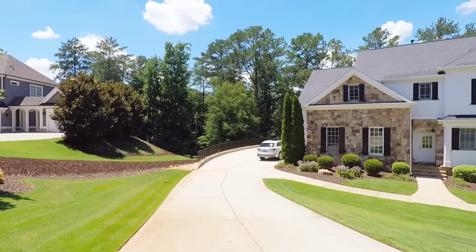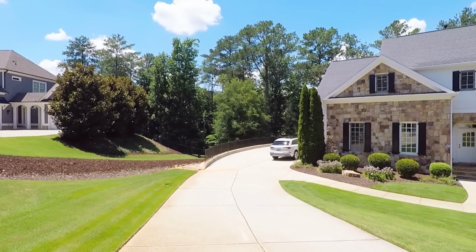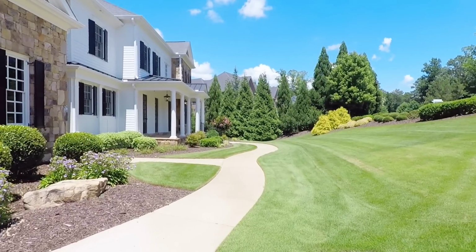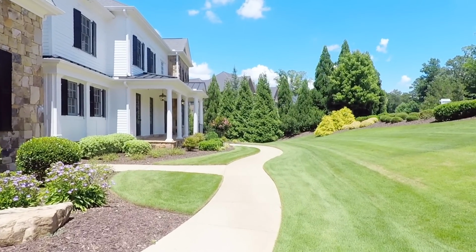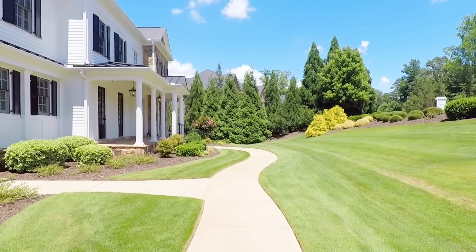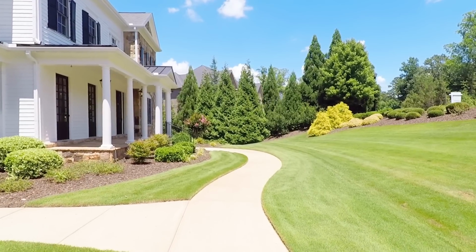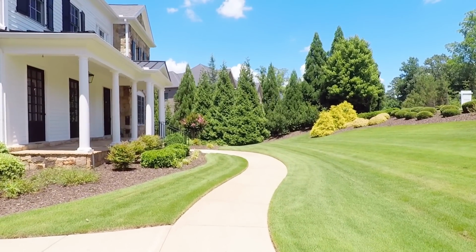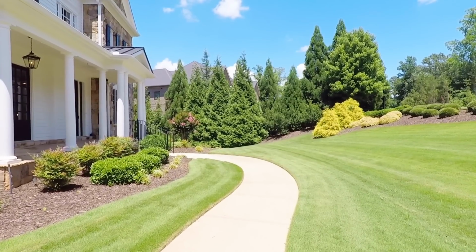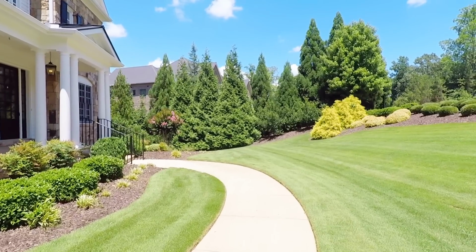This home was built in 2013 and features 6 bedrooms, 5.5 baths, an owner suite with lake view, and a 3-car side entry garage. It also features a swimming pool and spa. It sits on a finished basement, and it's approximately 8,730 square feet. The schools serving this community are Summit Hill Elementary, Northwestern Middle, and Milton High.